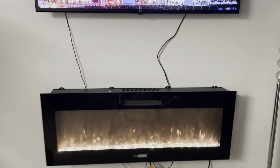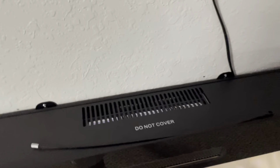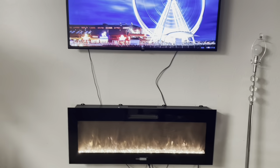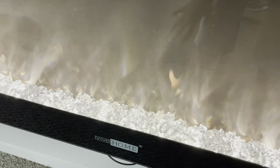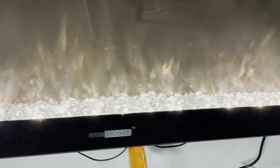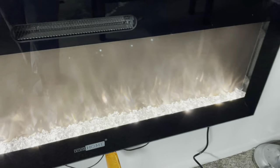But so far so good. I am loving it. This is so pretty. Look at it. Y'all know I had to go with the crystals, even though it had the option to have the faux wood. But you guys know I'm a glam girl, so of course I went with the crystals option. Yes, and I am loving it.